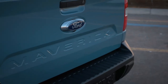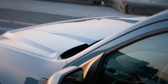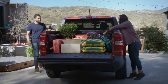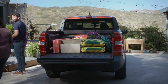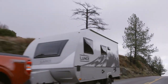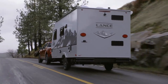Maverick has a lower ride height, which makes getting in and out a breeze. And most adults can reach over the side and easily grab whatever you need. It has a max payload capacity of 1,500 pounds and standard towing capacity of 2,000 pounds. And of course, Maverick is built for tough. The available 2-liter EcoBoost engine, which provides optional all-wheel drive, also has an available max towing package of 4,000 pounds.